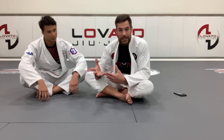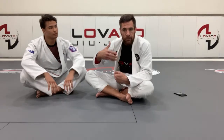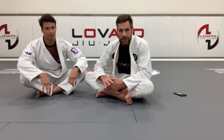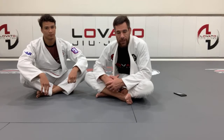Isn't the back the most powerful position because they can't see you, you're behind them, and you can attack them from behind? There's no real ability to hang on from there. But in many ways, I find that that's not the case. There is a good way for them to hang on. They can survive the position itself.